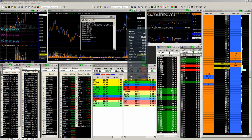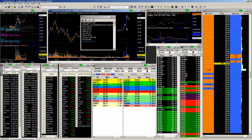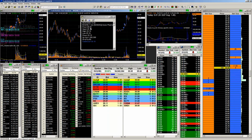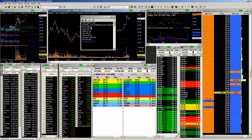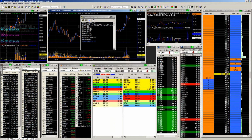So it's very useful, especially if your chart's a little bit more spread out, a little bit more congested. And it just shows you exactly what's going on, so you don't have to hold your mouse down to be able to look at it. So this just shows us right there.